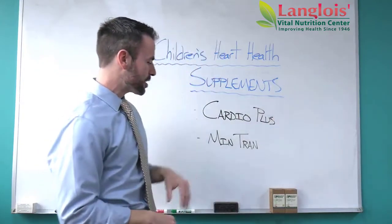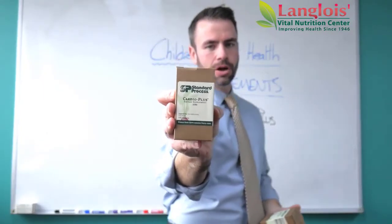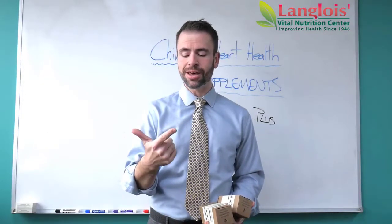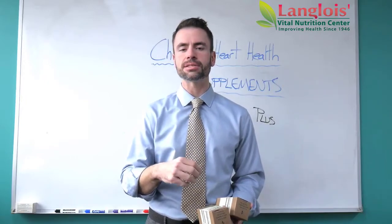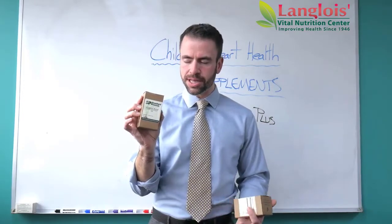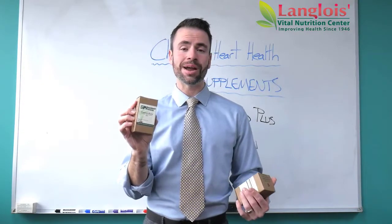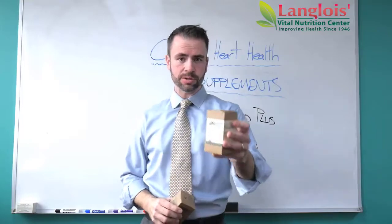Here we go. The first one is called Cardio Plus, and it is made by Standard Process. Let's get that to focus. Cardio Plus is basically a multiple vitamin, multiple mineral for the heart. It contains whole foods, vitamin C, B vitamins, E vitamins, and heart-specific minerals. And when you put all those together, that's what basically makes it a multiple vitamin, multiple mineral for the heart. With kiddos, it depends on their age when it comes to the dose, but basically any amount is better than none when it comes to Cardio Plus. You'll also find your athletic kiddos tend to perform better athletically when they are taking Cardio Plus. Amazing supplement, works even better when you give the heart minerals.